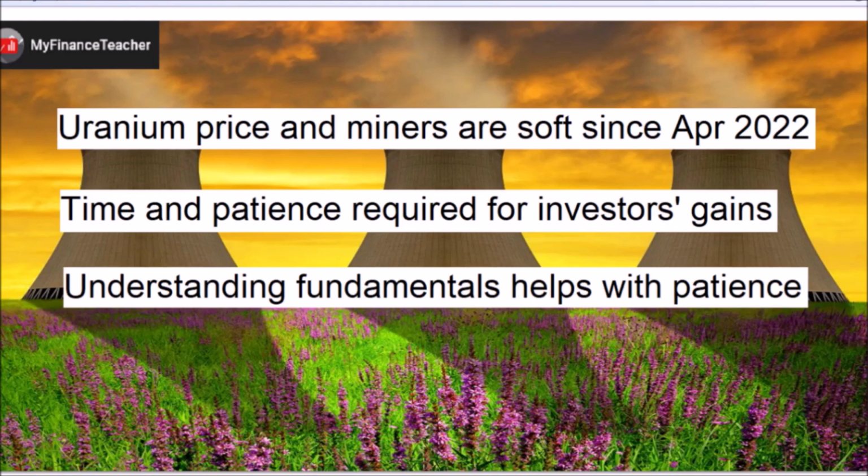One thing that can help you stay patient is understanding the fundamentals. It's those fundamentals that illustrate such an outstanding potential for gains in uranium. But again, those gains are going to take time, perhaps 1 or 2 or 3 years into the future. We'll start with a bit of these fundamentally important developments in the industry in this first part, and again, a wealth more information is upcoming to the members at myfinanceteacher.org over the next couple of days.